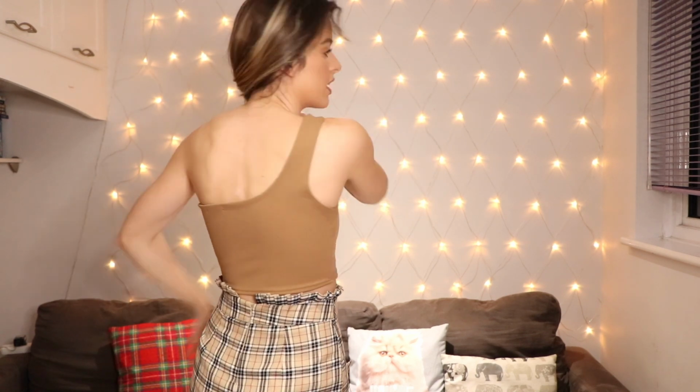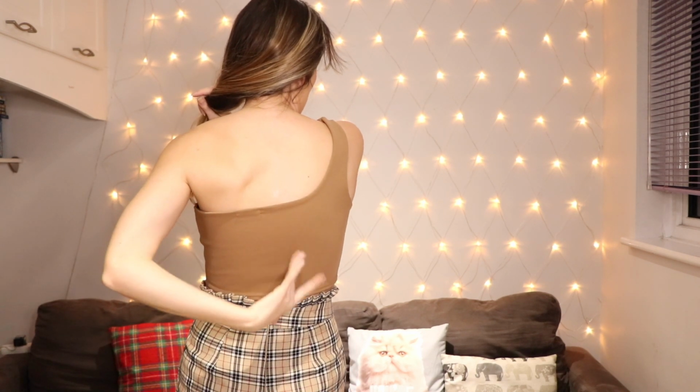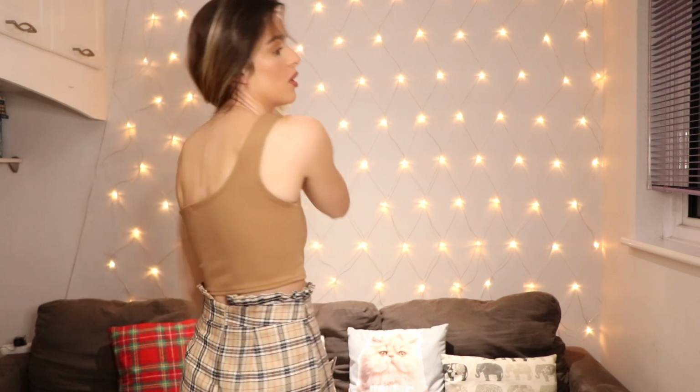So I'm not scared at all. I can move about in it and I don't feel overly unsupported. But if you have a bigger chest, of course, you're probably going to want to wear a strapless bra. But that's absolutely fine, because you've got quite a lot of depth in the back, so you'd be able to hide a bra quite easily. And I think just having the one shoulder makes it look a little bit more elegant.